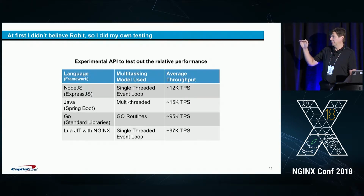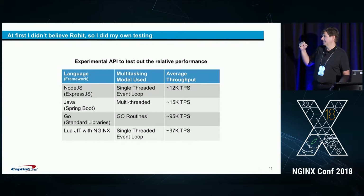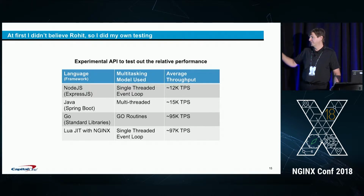So I built an API using Node.js and Express framework, Java and Spring Boot framework, Go and just the Go standard libraries. It really does my heart good to not have had a requirement for a framework in Go, by the way. I'm a Go fanboy, so I apologize for that momentary diversion. And then we had Lua with NGINX.